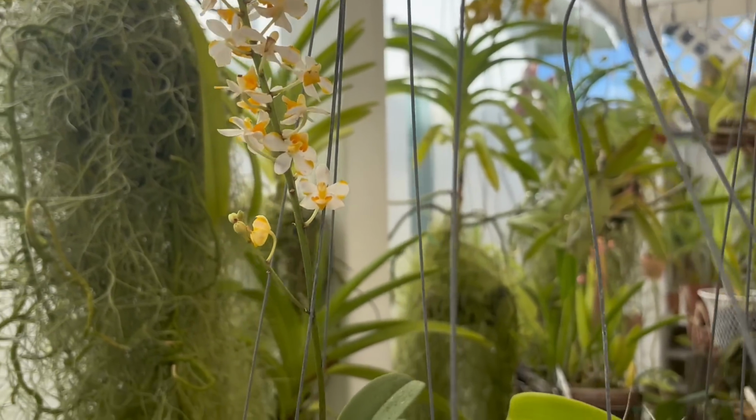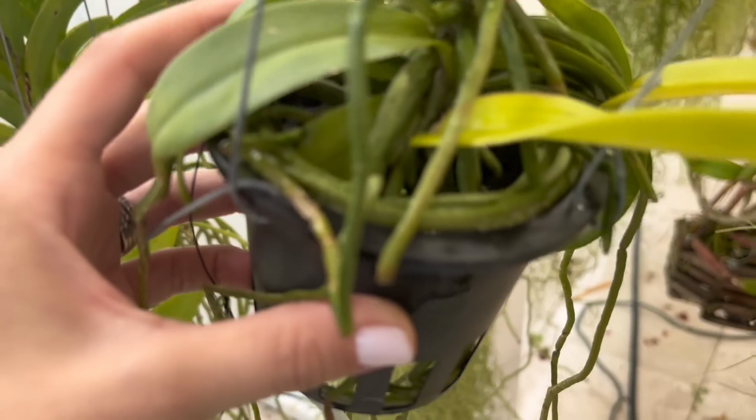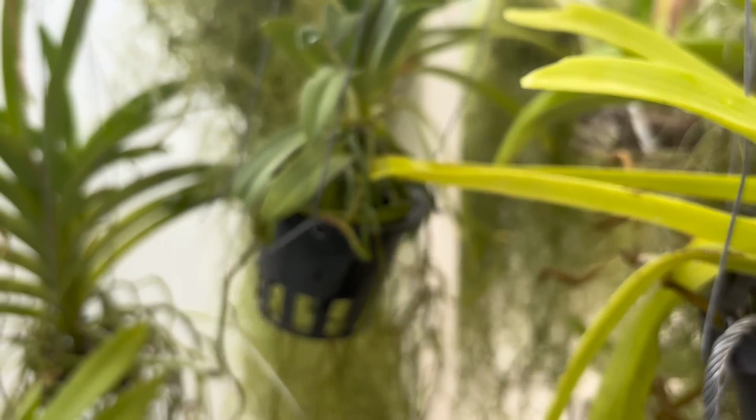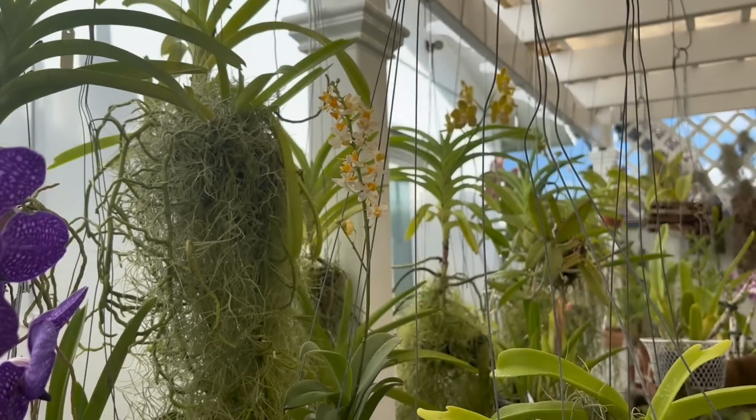So yeah, she said treat it just like a Vanda. So right now she's in a basket, bare root, nothing else in the basket. Kind of like just how I like it. I put a hook on her, and there she is hanging with all my Vandas.